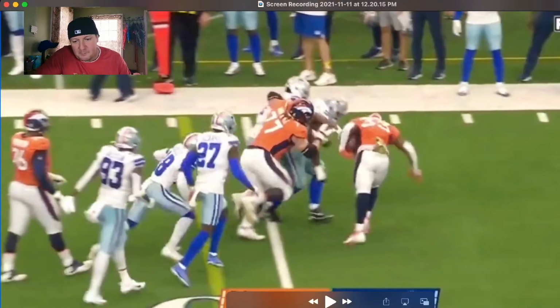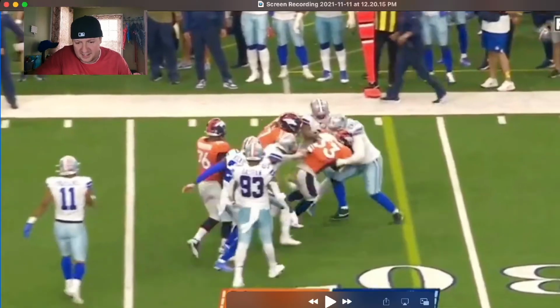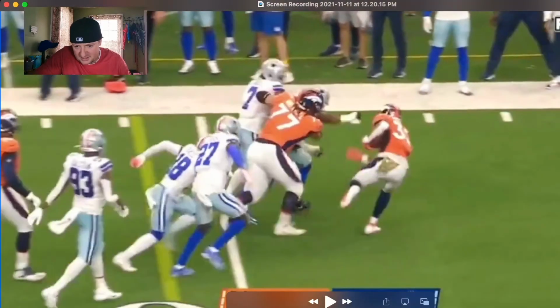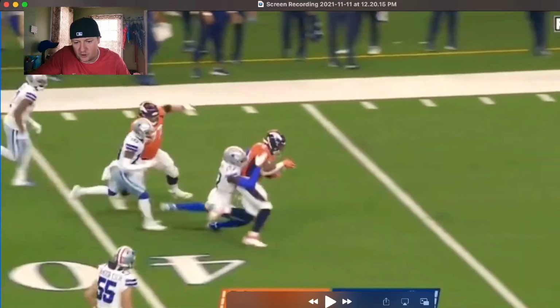And now part of this is just his ability not only to push them back, drive them, but maintain his balance and then that tenacity. And here he just keeps on his feet and just keeps rumbling forward on the play.